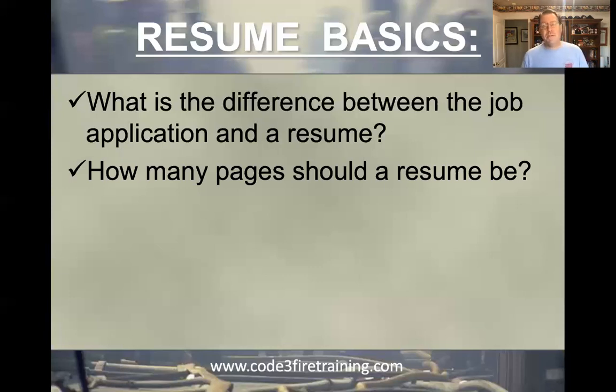How many pages should a resume be? A lot of people ask me that question. I just shared it: 1 page for firefighter, 1 page for engineer, 1 for captain. When I went for battalion chief, I decided I've got so much on my resume, I'm going to go for 2 pages. And 2 pages is fine for a battalion chief position.